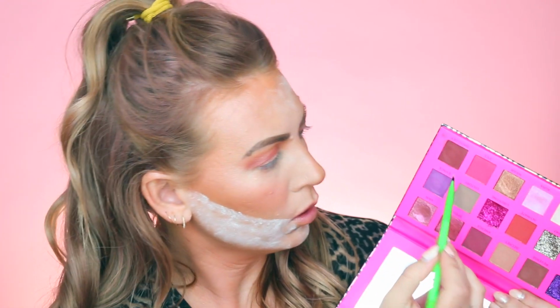Okay, then I'm going to go into an angled brush, and I'm going to go into this color, Smolder.